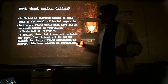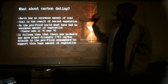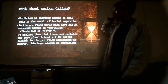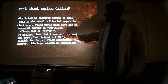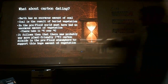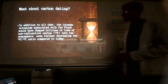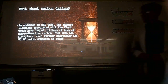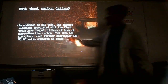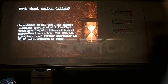So the only way that this vegetation could have survived before the flood is if there was more carbon-12 in our atmosphere at that time. And if you have, by comparison, more carbon-12 in the atmosphere proportionally than carbon-14 back before the flood, that's going to throw your dates way off. And in addition to that, the intense volcanism associated with the flood would have dumped billions of tons of non-radioactive carbon, carbon-12, into the atmosphere, even further decreasing that ratio compared to today.